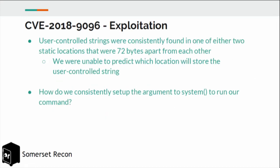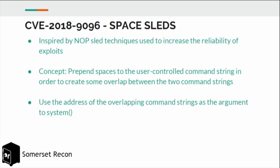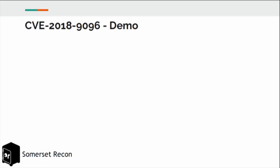We realized that user-controlled data was being stored in one of two locations in the executable. Due to a race condition, we couldn't determine if it was going to be in one location or the other. So we tried to figure out if there was some way we could make it more consistent, and we came up with the following. We called this space sleds, inspired by the NOP sled technique, in which NOPs are prepended to a shellcode payload, and it improves exploit consistency. Here we prepend spaces to the user-controlled command string, and we hope that would improve the consistency of our exploit. Since the two locations where we were seeing the attacker-controlled payload string were 72 bytes apart, we prepended 72 spaces to our string, and that created an overlap where we could point our argument to system. We have a demo, if we have enough time at the end of this, that we'll be able to show.